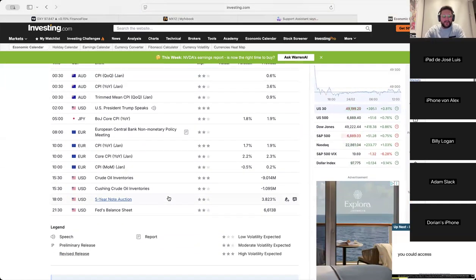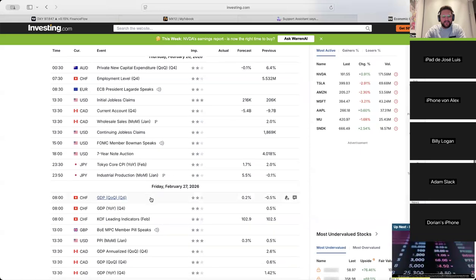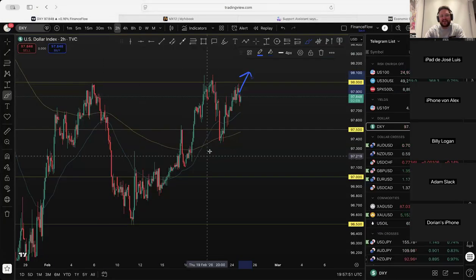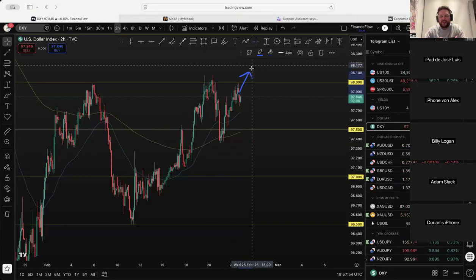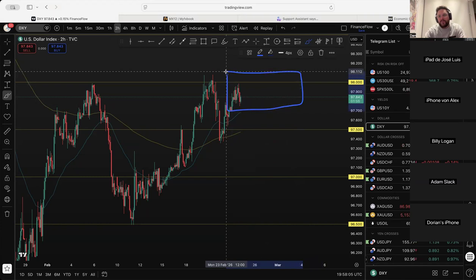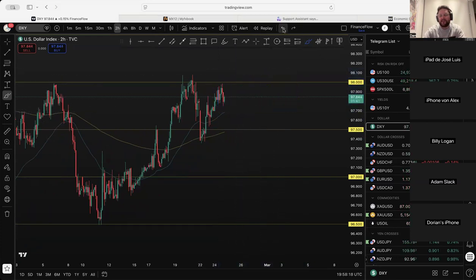Potentially not even tomorrow, but we've got Friday, I think. We've got some PMI. I don't know if there's enough extra strength to push it through 98. So what I would expect is for us to be trading in this range for the rest of the week, unless Trump's got a speech, I think it's at 2 in the morning, and that brings in some random stuff. But I would expect price to be trading like this, which could make it very, very easy to trade.